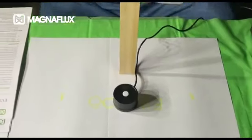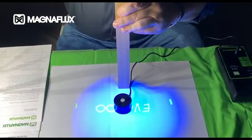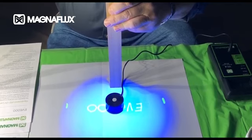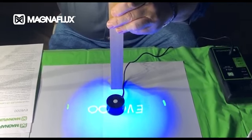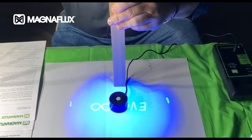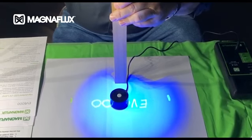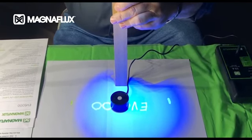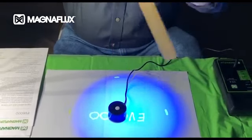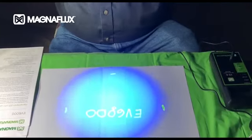Put the stick here, I'm going to put the light here, power it up, and we're currently reading 3,160 microwatts per centimeter square. For aerospace application, most people will look at a minimum of 1,200, and of course with Rolls-Royce you can't exceed the maximum of 5,000.